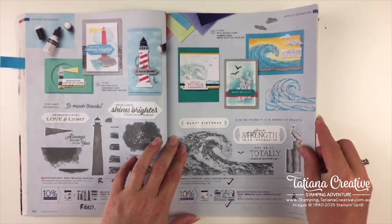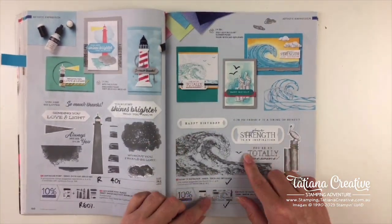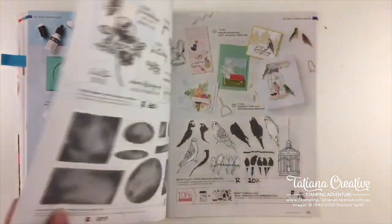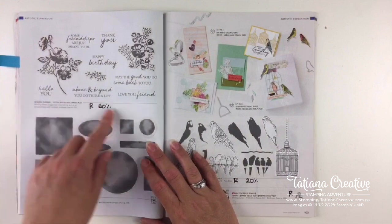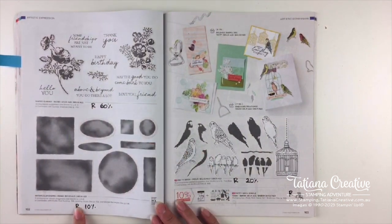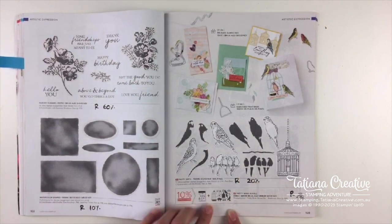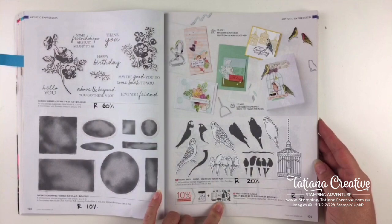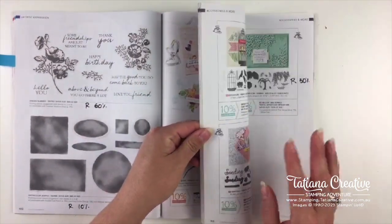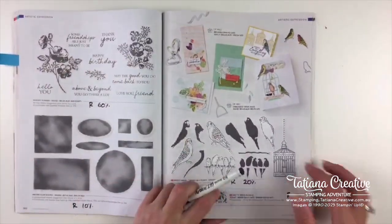How fantastic. The Waves of Inspiration will carry over to the new catalogue as well as the dies, but the 10% bundle is not. Shaded Summer is retiring with 60% off. Watercolor Shapes is retiring with 10% off. Pretty Birds is retiring with 20% off, and I think the dies would be too, page 166. Yes, and they will be 50% off.